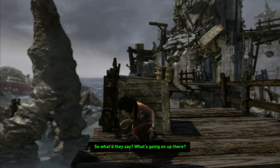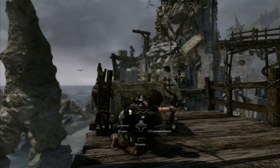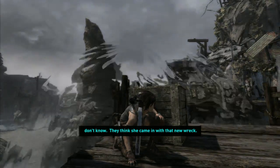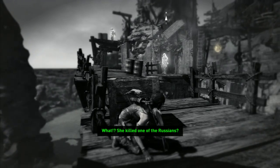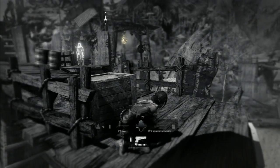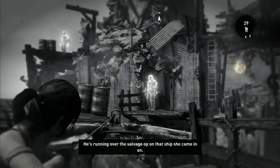What's going on up there? Oh yeah, look at that. The bow. I don't think that fire arrows are a great idea here if I'm trying to be quiet. Ooh, that looks really uncomfortable, the bow and the quiver and everything jammed up against her neck. Like I said, stuff just sort of appears out of wherever. Gosh. Anyone told Boris? He's running over the salvage.